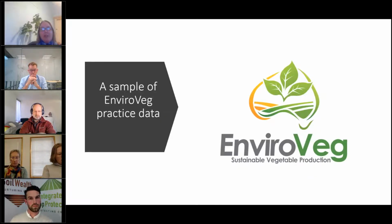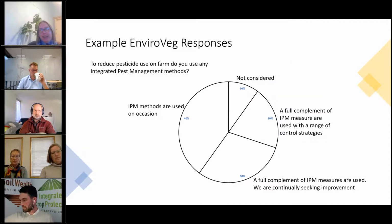To provide a bit of an example, as I said before, we do capture practice data online in the current version of the program. So just to provide a short piece of information about what we capture. This is just really rough data. Unfortunately, I can't split it out at the moment to the state level. We do require levels to allow for anonymity. But here's an example question we ask. To reduce pesticide use on farm, do you use any integrated pest management methods?